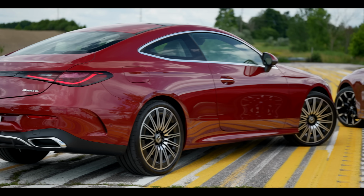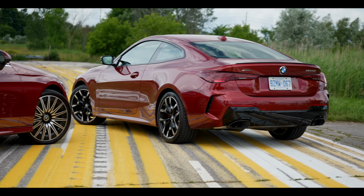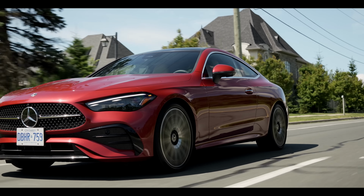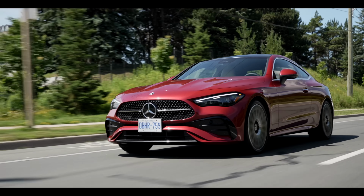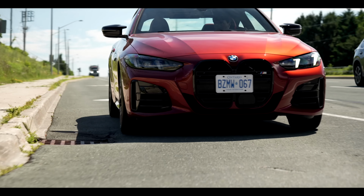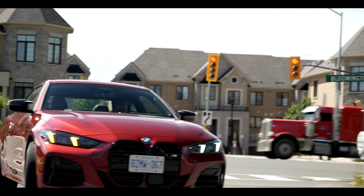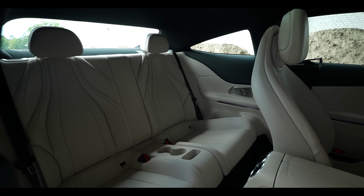Now that we've covered everything in terms of design, let's talk about space. First thing, the CLE offers more space than the outgoing C-Class Coupe. In fact, the BMW M430i Coupe only offers 12 cubic feet of space, while the Mercedes CLE offers 14.8. Next thing, they both offer seats in the back, but can you actually use them?